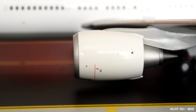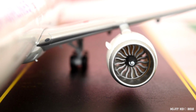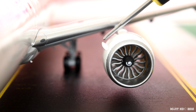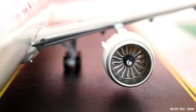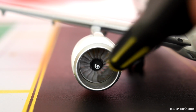Got the beautiful GE90-115B engine, and nicely detailed. Got the strake on the inside of the engine nacelle, and the fan blades do spin. Same on this side, and yep.